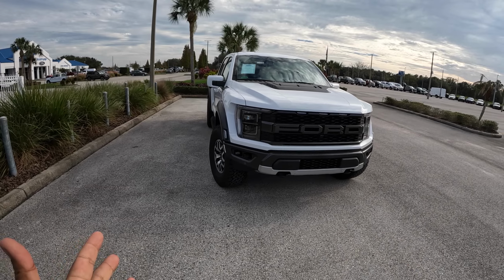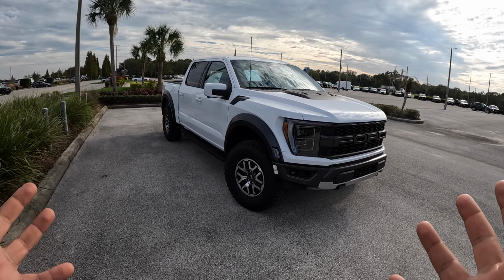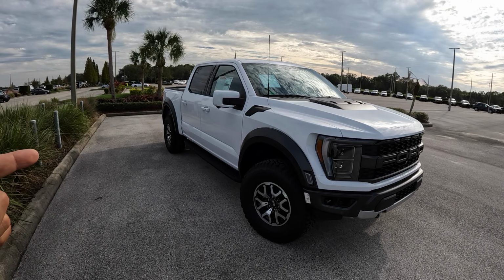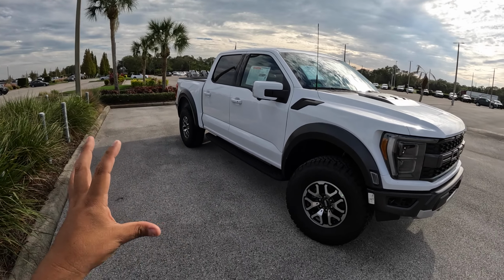So, alright, guys, this one that we have with us here, I'm not going to get into depth on all the features of the F-150. Just going to focus on what specialties the Ford Raptor basically gives you. Now, of course, guys, this one here is done in Oxford White. This one is optioned with the Rhapsody Blue Ricardo seat interior option package, which is awesome. Love those interior blue seats, so we'll see them in just a few moments.